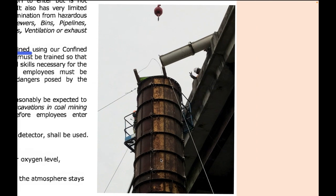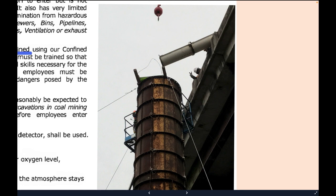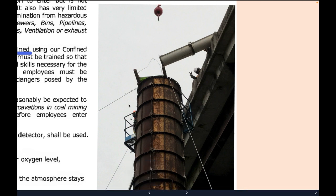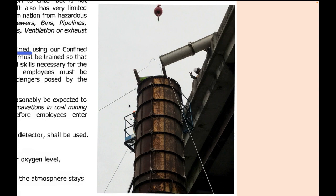This is an example of a column form. Somebody give me the peace sign off the bridge. You can see the chute from the concrete truck, and at the top, it's hard to see, but this is a tremie pipe with a funnel on it. The concrete dumps in the tremie pipe and goes all the way to the bottom, and they continuously fill the column form. But again, we try not to go inside the forms.